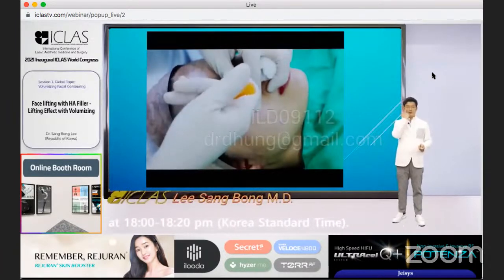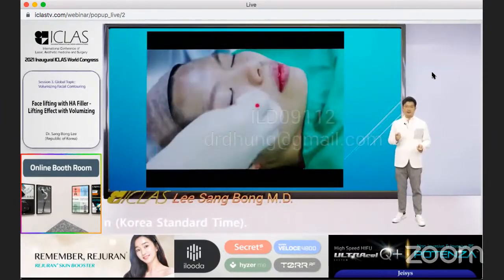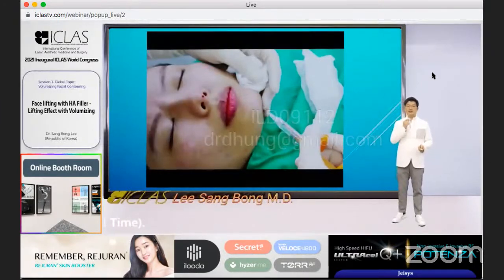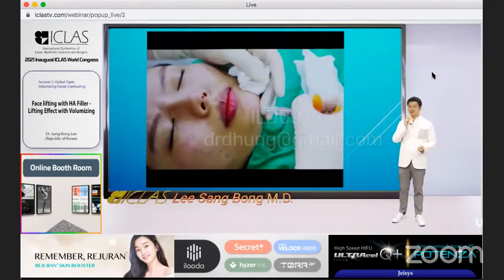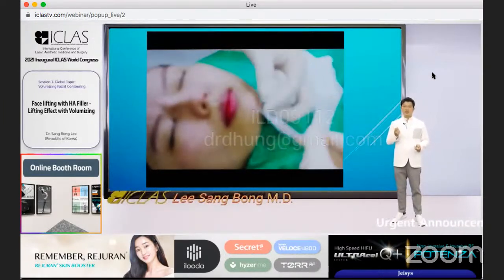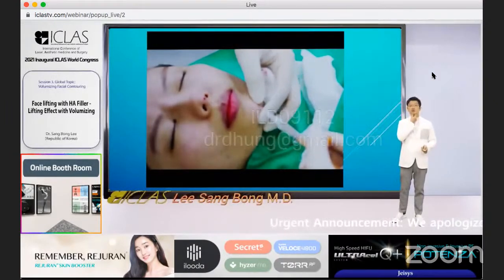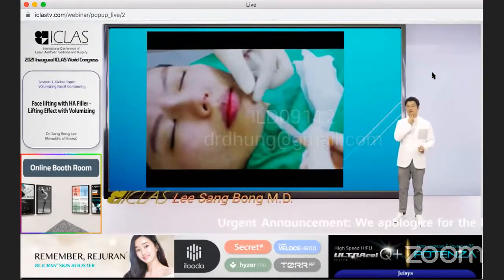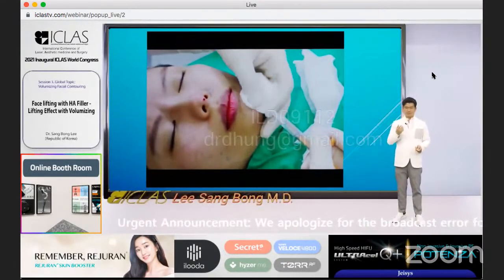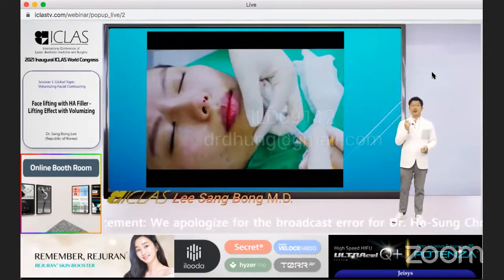This point, first medial, second lateral. Next, chin. Use a 27 gauge needle, use insertion points 1, 2, 3, evenly in a chin shape. Amount: use 1 cc total.